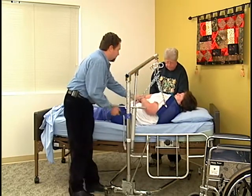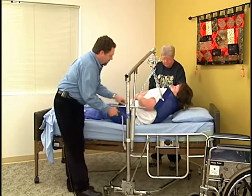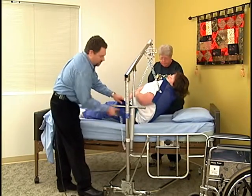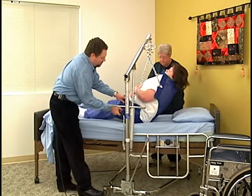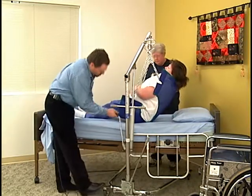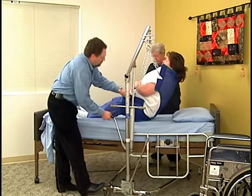Doing okay? Yes. And when you lift them up, you don't want to go clear up as high as the unit will go, because that just makes them more unstable. So you want to go just high enough so that their bottom is clearing the bed, and that way they're much more stable in that position rather than dangling up in midair. And I think we're there.